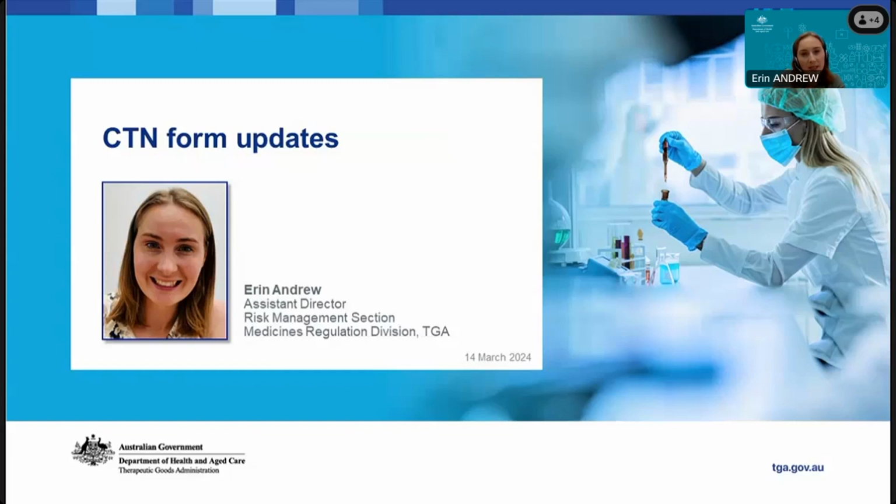We have also updated the CTN form user guide to be published alongside the CTN form update. This will ensure that you can easily navigate these changes. The user guide contains step-by-step instructions on how to obtain access to the CTN form and how to submit a CTN.